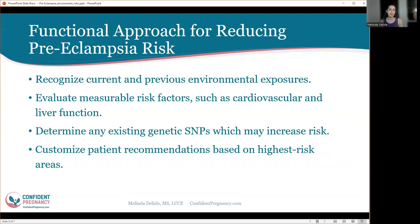When possible, we want to try to determine any existing genetic SNPs. These are genetic variants that might increase your risk of developing preeclampsia. There is research on certain genetic variants being more associated with preeclampsia than others. That's actually the case with most pregnancy complications. That's a really, really new area. So one thing to be aware of is just because somebody has a genetic variant does not mean that it's going to cause you a problem.